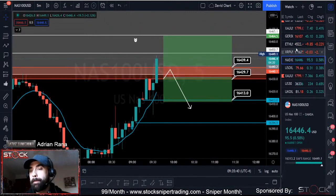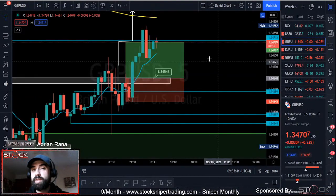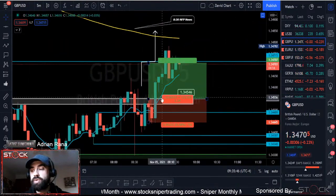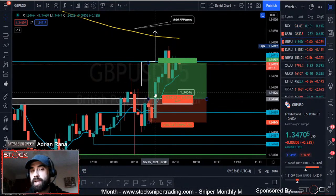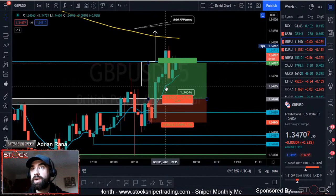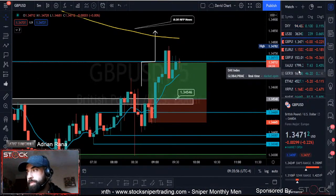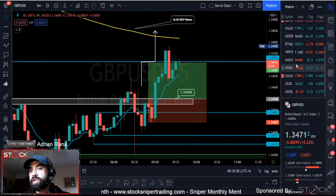Let's check out GBP/USD. GU is still trying to ramp. It's still trying to push to the upside. It's holding above that 9 EMA, walking up. Wait until Nasdaq, guys. Wait until maybe 5-10 minutes. We'll see what's going to happen in terms of this.